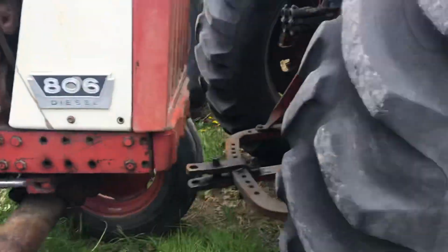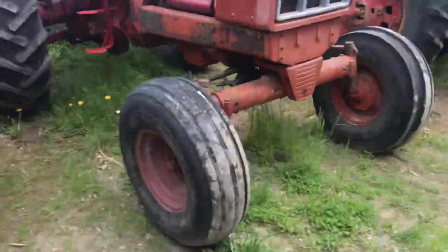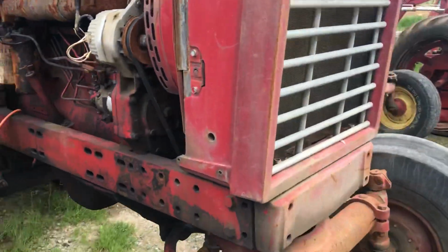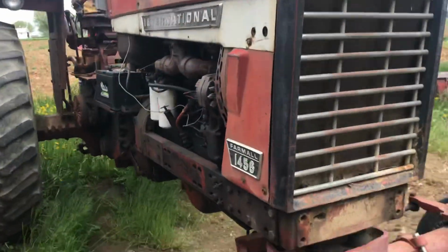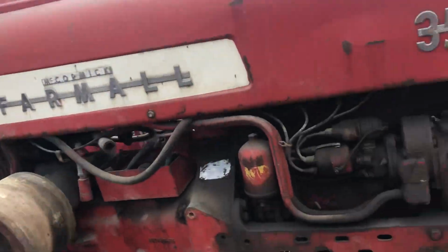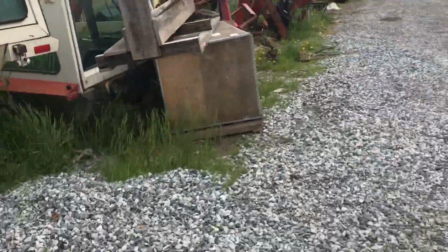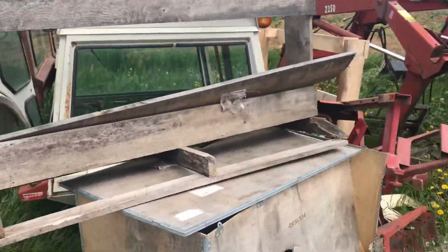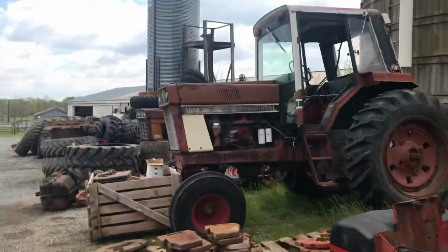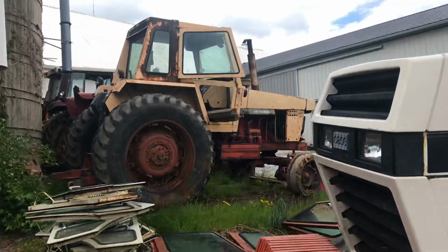Another 806, an 856. A 966 black stripe. I don't know what this one is. 56 International. 350 Farmall McCormick. Bunch of cabs. Case.